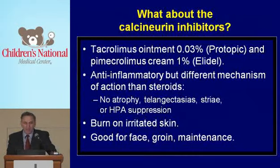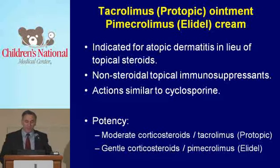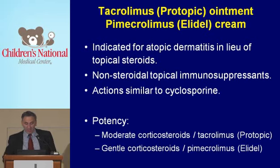Calcineurin inhibitors. Protopic and Elidel, there's a black box warning on these. These were developed as a much-needed steroid-sparing agent to get rid of some of these side effects of the steroids. Elidel and Protopic are good. A lot of the insurance companies won't pay for it, but the black box warning says that this is a mild immunosuppressant, and there have been increased cases of lymphoma with this.